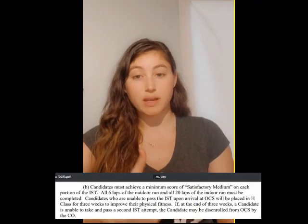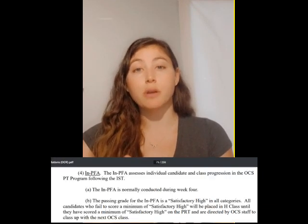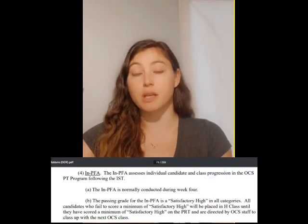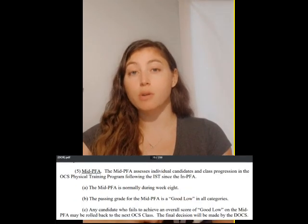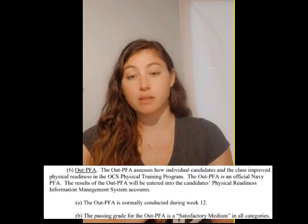And as you progress through the program, the standard is going to be raised for you because they expect that you will become more fit as you stay in the program longer. So in each phase of training, you will have another PRT. They have the IST, which is the initial strength test, and you do that when you are in your first phase of training. Then they have something called the in PRT, which you take during the second phase of training. They have the mid PRT when you're in your third phase of training, and then they have the out PRT when you are in your last phase of training.